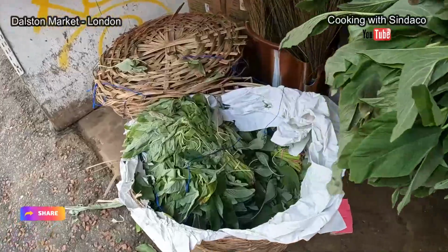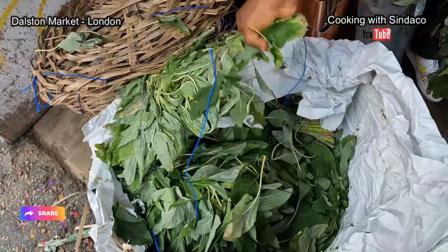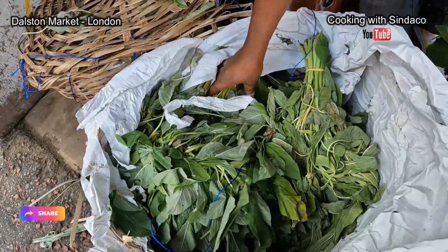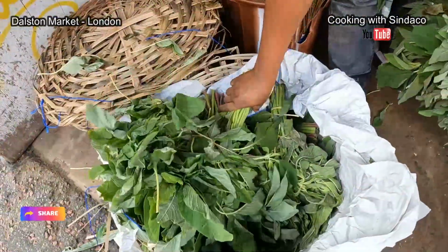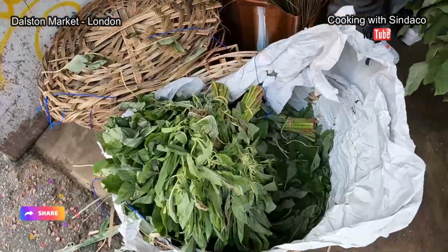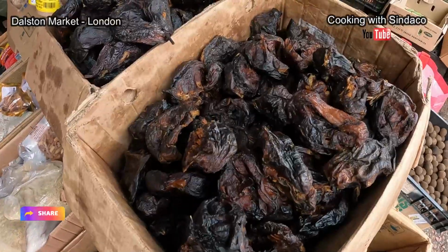Oh, what's this leaf called? What's it called? Vegetable leaves. Okay. Are you Yoruba or Igbo? Yoruba. Okay, so these are Yoruba leaves. And over here is a Nigerian shop.